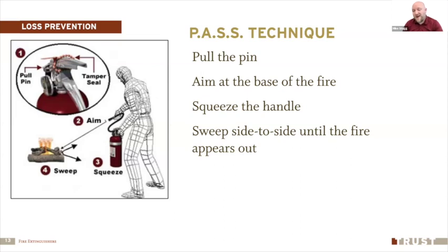Make sure you aim at the base of the fire. Because remember, for the most part, we're going to be using probably a dry chemical fire extinguisher. And what that dry chemical fire extinguisher does is it places a barrier between what's burning and the oxygen in the air. So you want to make sure you aim where it's burning. Don't aim at the tops of the flames. Aim at the base of that fire where it's burning. Squeeze the handle and sweep side to side. Don't just concentrate on one area, but sweep side to side until that fire appears to be out.